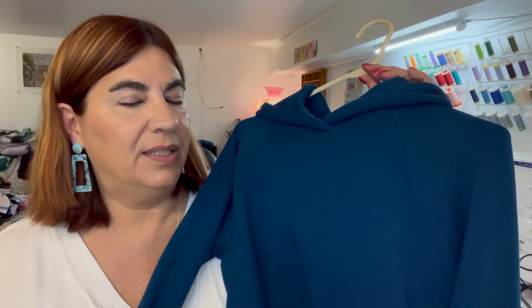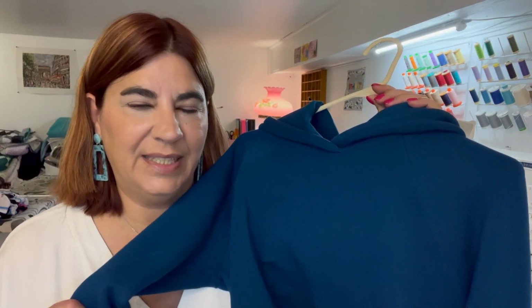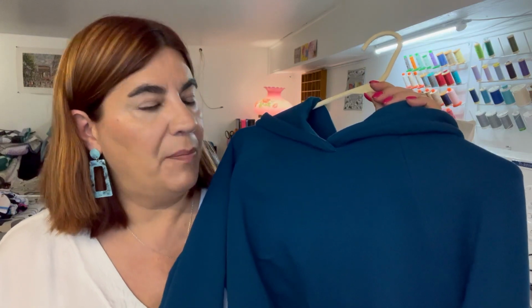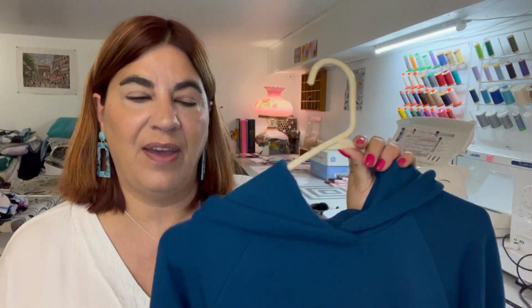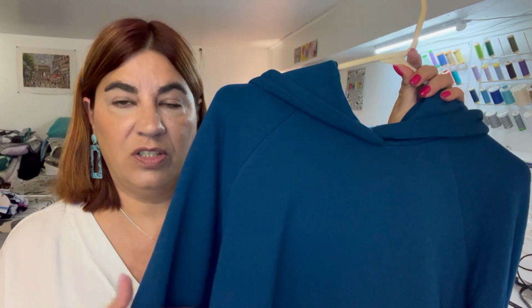So I used a beautiful bamboo cotton stretch fleece, I think it's called, from Blackbird Fabrics. I bought this fabric in one of their remnant sales. I managed to get 2 pieces totaling about 1.5 yards. And it was perfect. I even have some small pieces left if I want to make scrunchies or something. So that's what I used for the main body.